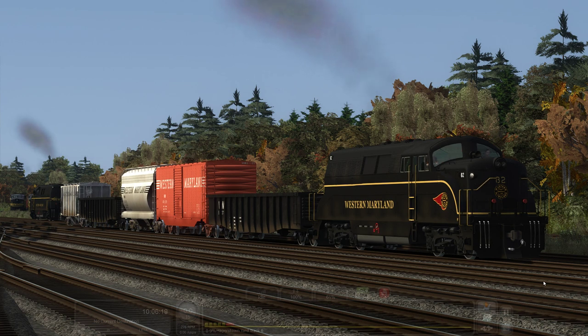A few of these remain preserved to this very day. But essentially, it's an F3 with a different body. So think of it like that. It's an F3 that looks like it came out of its mama backwards, essentially.